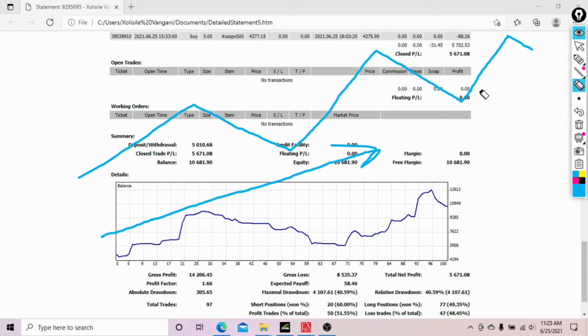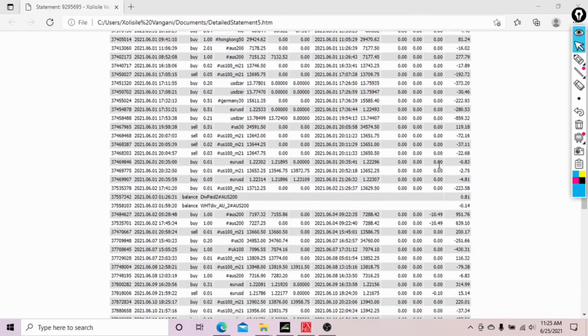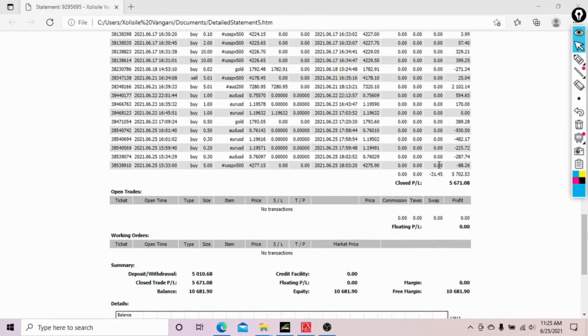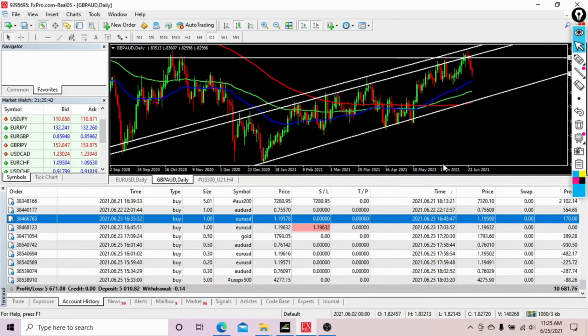Of course, by the end of this year, I am looking at least to grow the account above 20,000 rand if I am not going to blow it. But so far, I've proven that yeah, I can trade. I can manage this with the strategy that I'm using. So I'm happy with that.